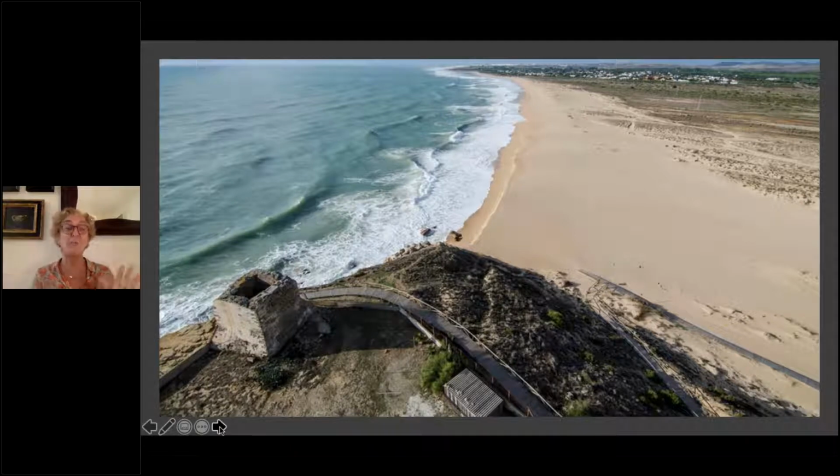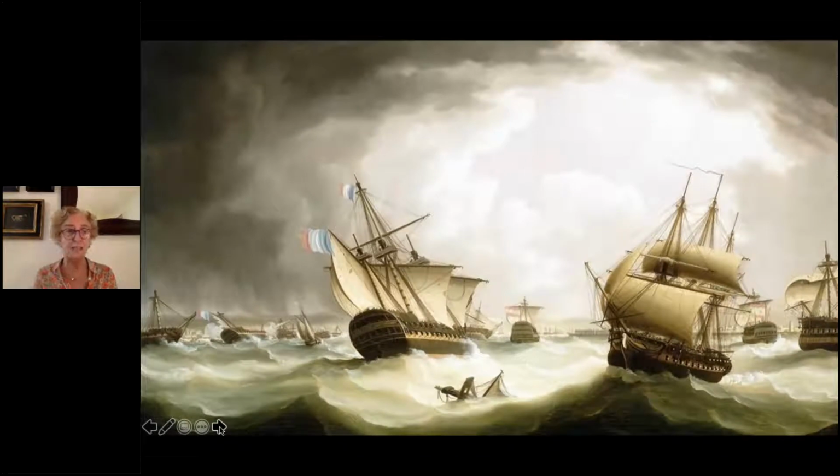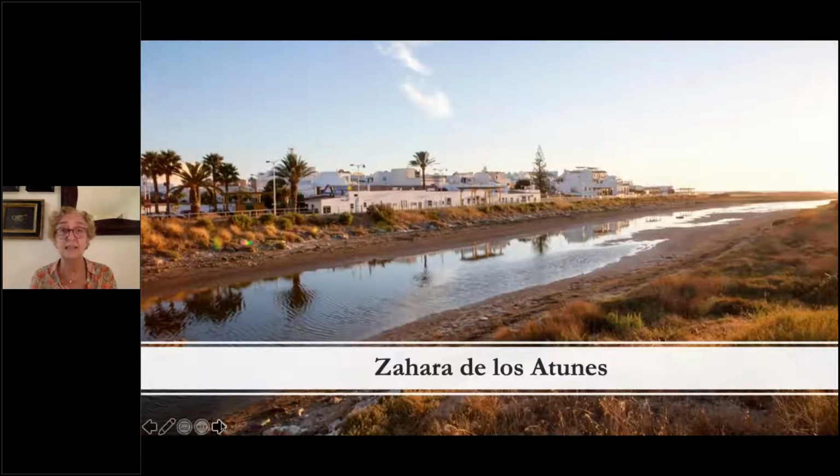So it was a huge battle in this area that really changed things. It was the beginning of the change of all the wars with Napoleon, and it was right in front of these amazing, beautiful beaches. So Trafalgar Cape is important. There are many lighthouses, we call them faros, in this area, because there were a lot of sailors and a lot of navigators, and some of them come from Roman times and are still there.